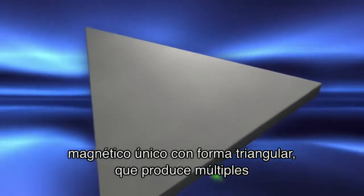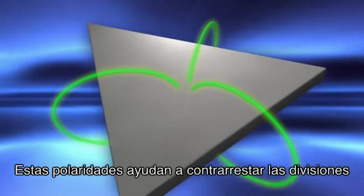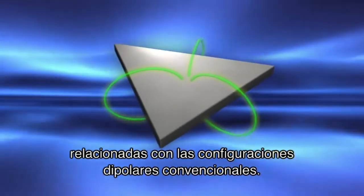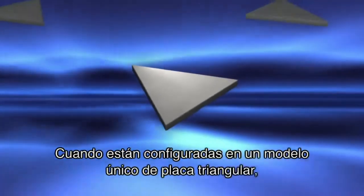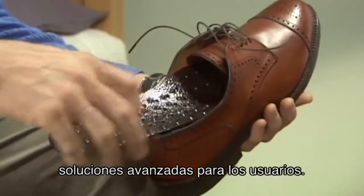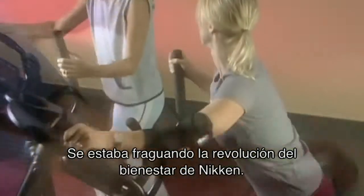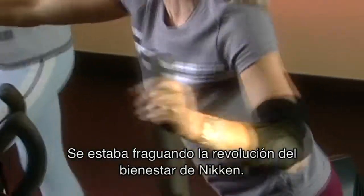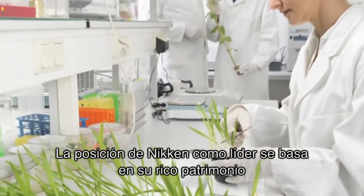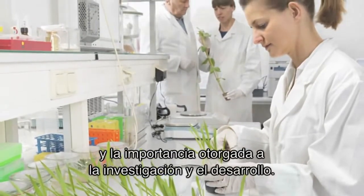It produces multiple polarities within its surface, polarities that help counteract the deficiency common with conventional dipole configurations. When configured in a unique triangular board pattern, EQL provides significantly better coverage, more flexibility, and in the end, more advanced solutions for consumers. The Nikken Wellness Revolution was underway. Nikken's position of leadership is built upon its rich heritage and its strength in research and development.